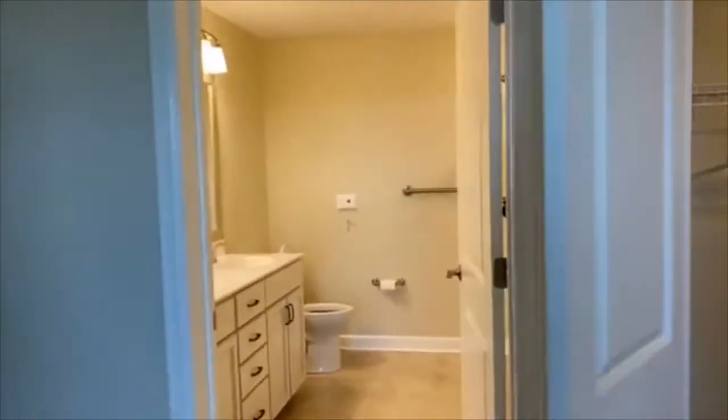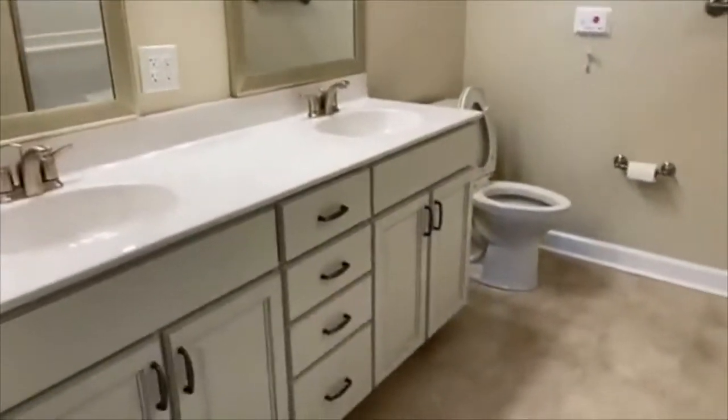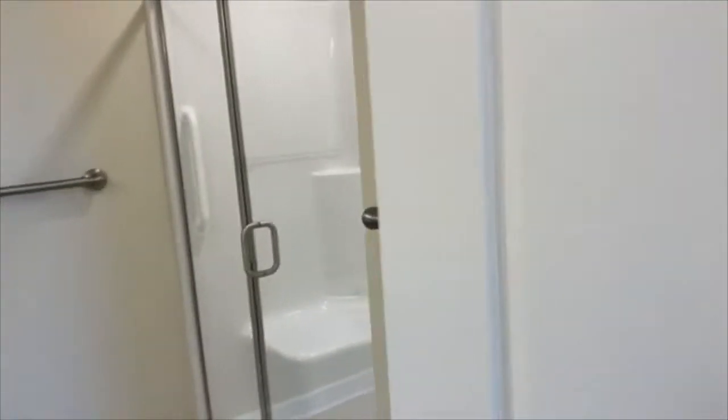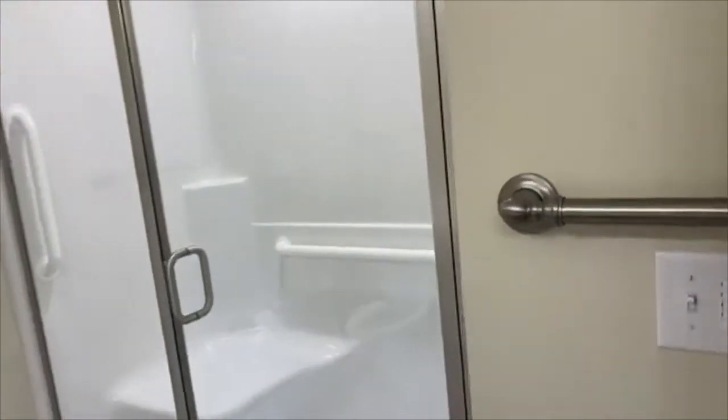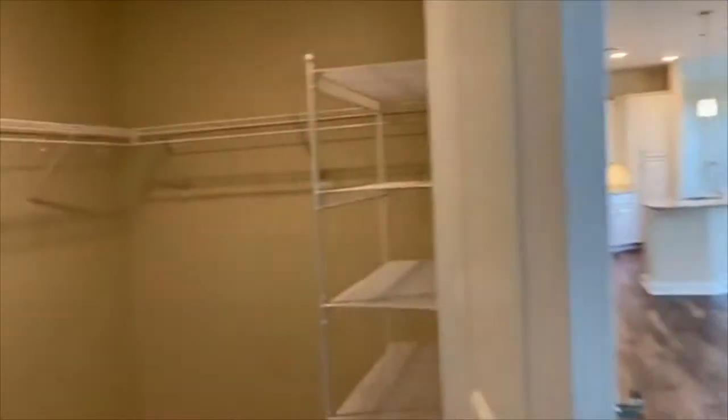So we're in the primary bedroom right now. Every single primary bedroom also has a primary bath. And then there's at least a half bath throughout the apartment, if not a second full bath. It's a pretty good sized closet here too. Yep.